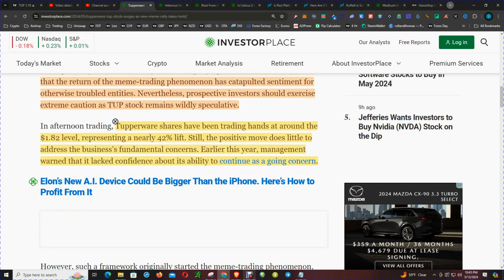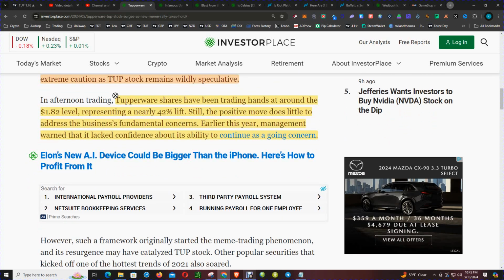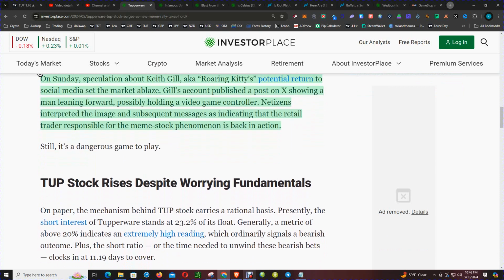Still, the positive move does little to address the business fundamental concerns. Early this year, management warned that it lacked confidence about its ability to continue as a going concern. Now on Sunday, speculation about Keith Gill, aka Roaring Kitty's potential return to social media set the market ablaze. Gill's account published a post on X showing a man leaning forward, possibly holding a video game controller. Netizens interpreted the image and subsequent messages as indicating that the retail trader responsible for the meme stock phenomena is back in action.